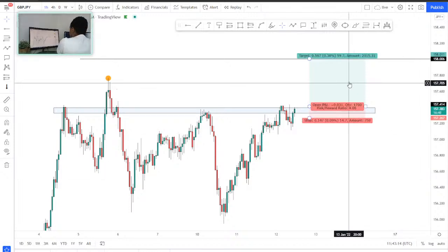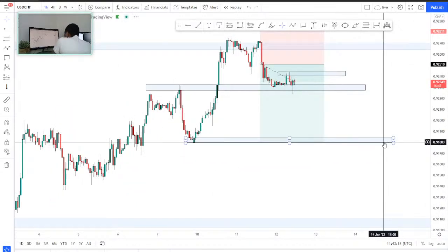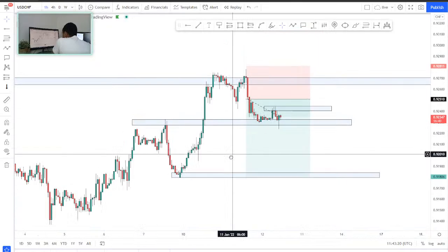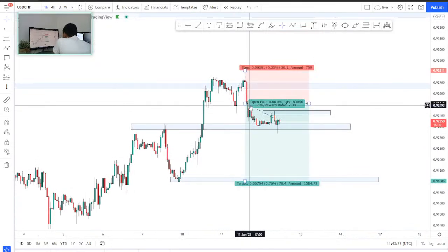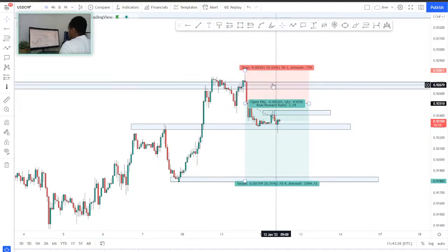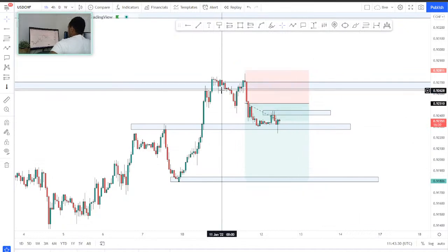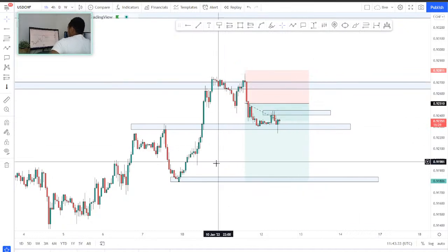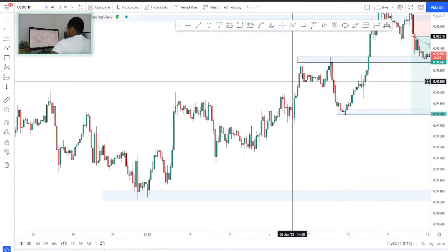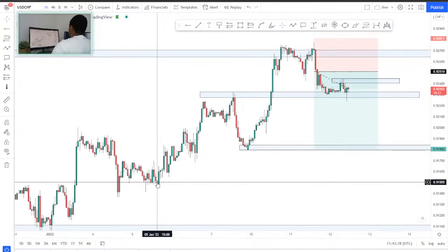0.92729 is your target, okay? We'll take a look. 0.92797, okay, so you're just looking for price to come back up into that resistance where I'm selling from. Yeah, that probably makes the most sense. Back to highs, essentially. Just following that bullish structure. Yeah, so your trade makes perfect sense.